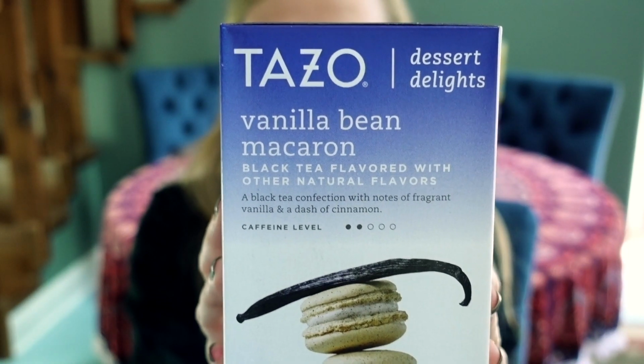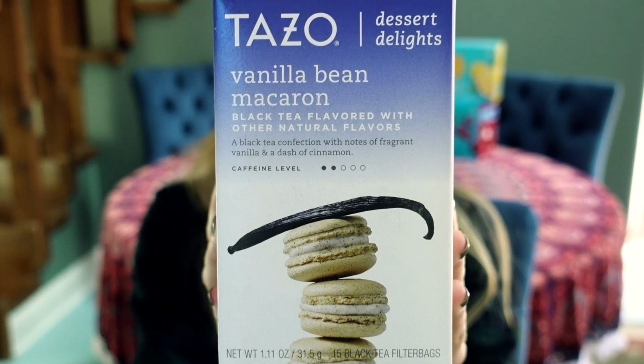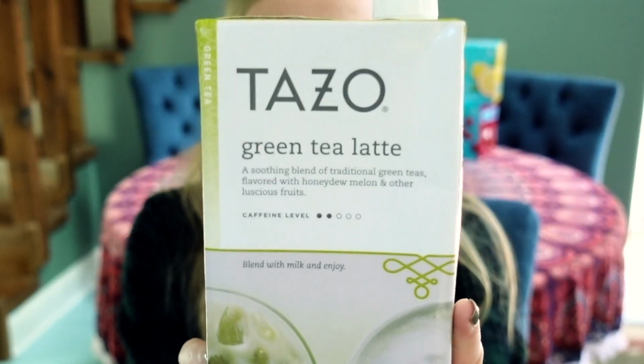I don't know. It's like a royal color. That one's also very good. I told you on my last video, I've been drinking a lot of tea lately, which is really exciting. And so I got this, which sounded so good. The vanilla bean macaroon, and it's a black tea, and it says a black tea confection with notes of fragrant vanilla and a dash of cinnamon. Like, does that not just sound so delicious?